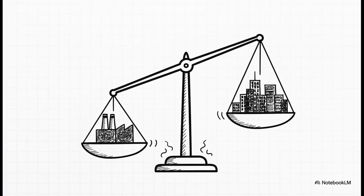And the answer is a perfect, instantaneous balance. The amount of electricity being generated has to exactly match the amount being used. I'm not talking approximately or on average over an hour. I mean right now, this very second. If that balance is off by even a tiny, tiny fraction, the whole system can get unstable and, well, collapse.